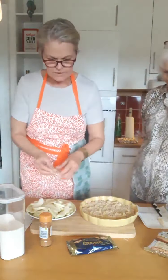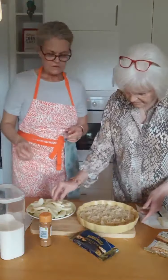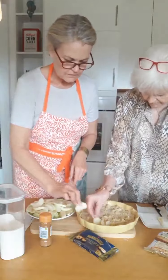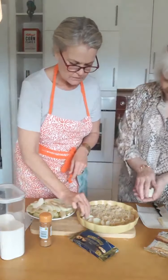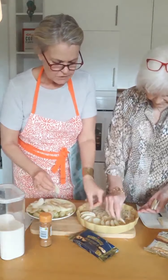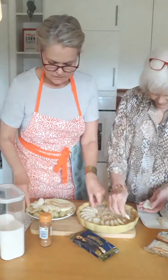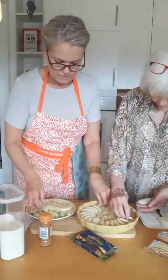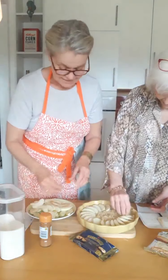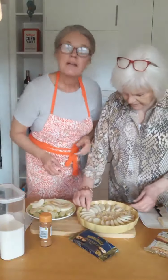So, ska vi put on some apples onto this? Ska jag gå åt andra hållet då? You see how well measured these apple slices are? Men de ska liksom ligga ner. Ah, you see, you get reprimanded by your mom even if you're 54. Doesn't matter the age, kids at home. Okay, let's take a break, Mom.